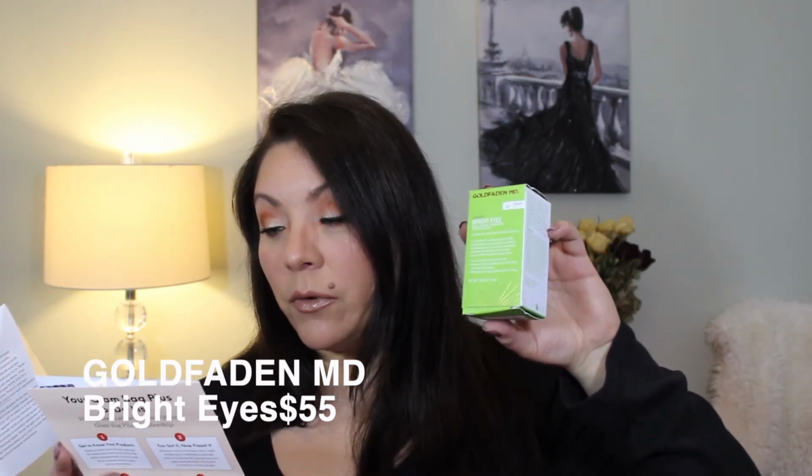The next item I have here is from Gold Fanded MD, and this is an eye brightener for $55. It says to apply one drop in a patting motion using your fingers for fast results. Use morning and night. So this one is an under eye treatment. It has organic ingredients, so that's pretty interesting as well. I love getting eye stuff. As I age, my under eyes have been getting more and more creasy, which is super not fun to deal with, but anything that may help, I'll definitely use.